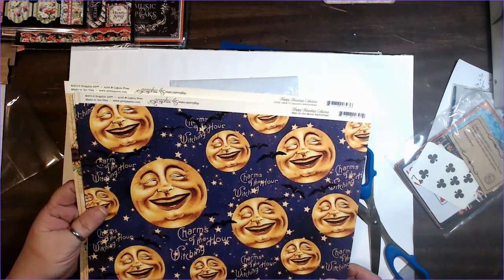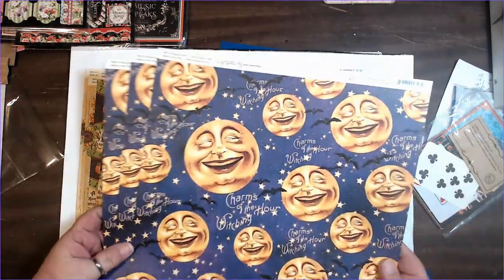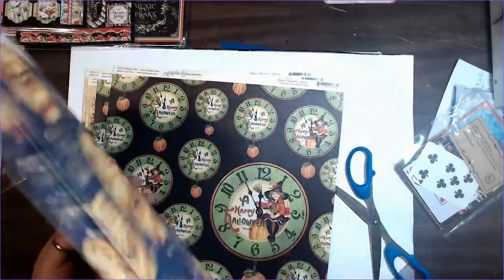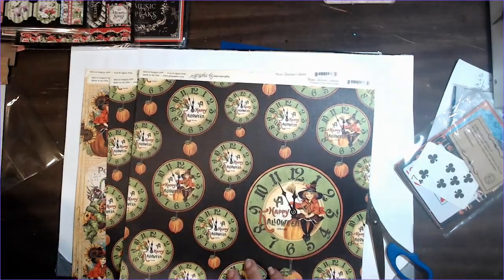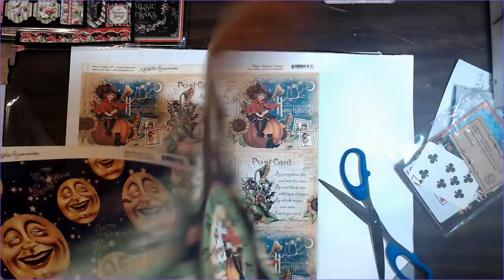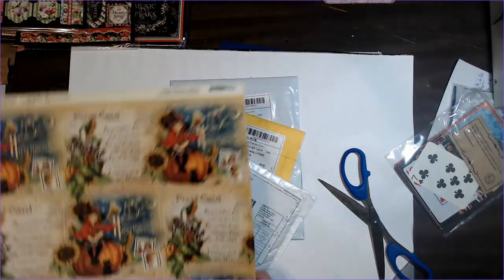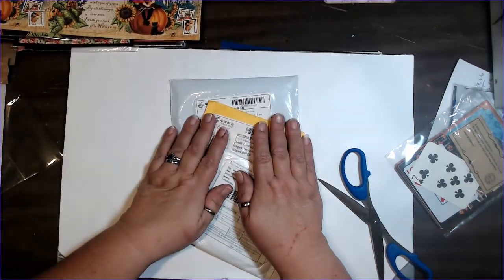This is from the Happy Hauntings collection. And so I got 3 sheets of this. I'll show you the other side. That ought to flip the camera out. And then there's this one, which is also from the Happy Hauntings. And that is the other side. Gotta love the pumpkins, right? And then this, which is kind of like a cut-apart sort of thing. And this is the other side of it. It's the Starry Night. And so I got all of those. Love that. And then I got China Mail.